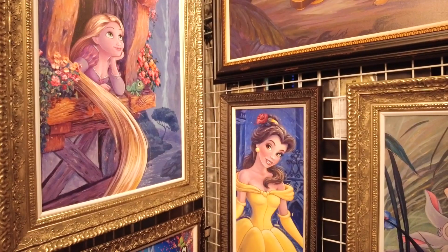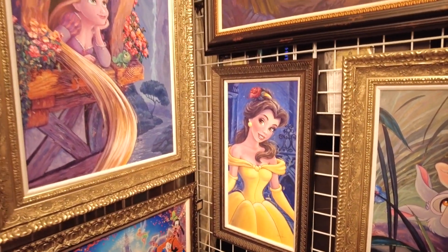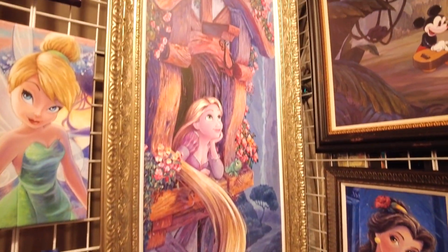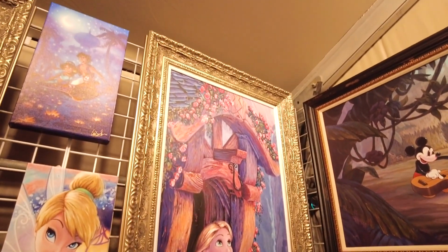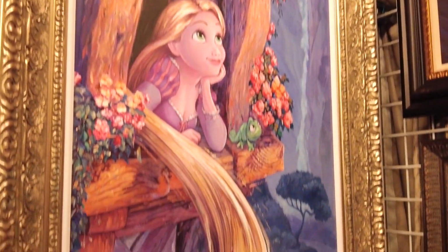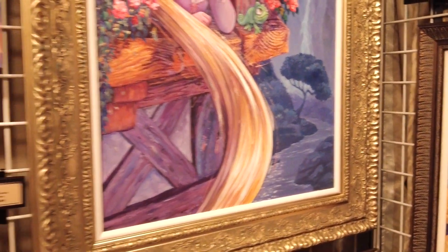They have some paintings of Belle, and I love them so much because Beauty and the Beast is, like I said earlier, my favorite. They're beautiful. And they have paintings here that are like $18,000. So, let's see. So there's the beautiful Belle painting. But this Rapunzel, gorgeous one, $18,000. Wow. I mean, it is amazing.